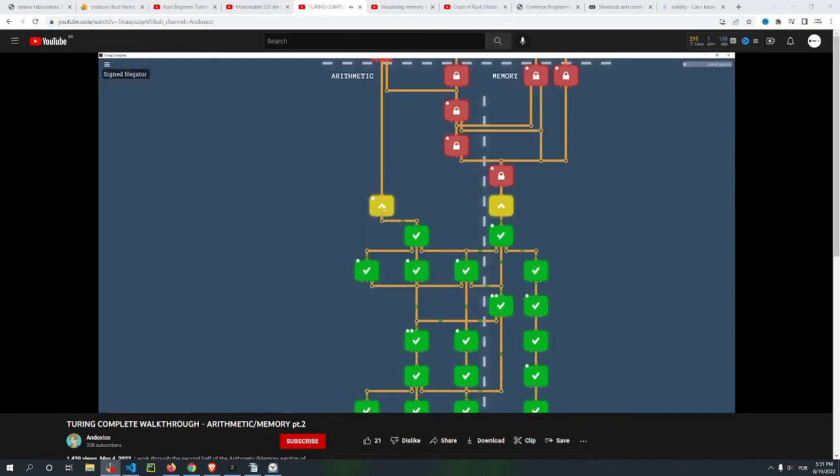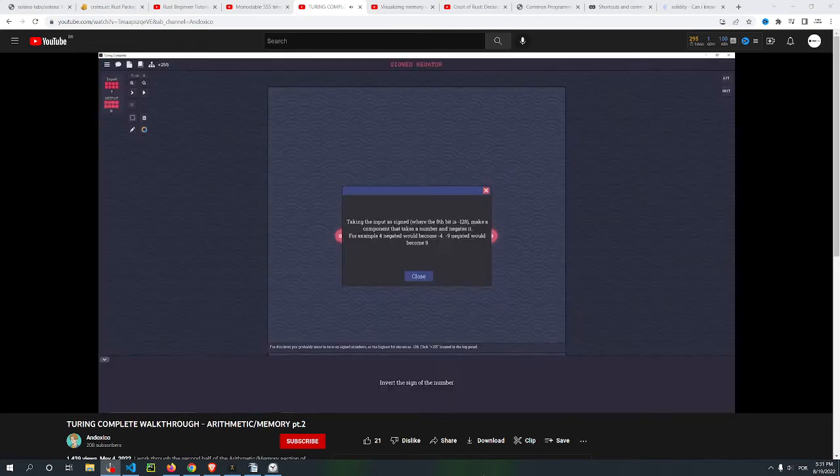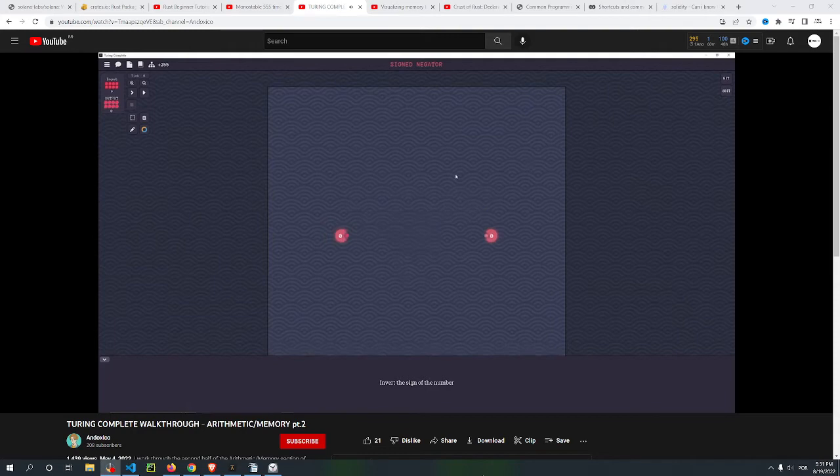All right, let's go into signed negator. Input is signed, blah, blah, blah. Make a component that takes a number and negates it. Okay. So this is actually really easy if you know how to do it. And don't feel bad if you don't understand it. I was talking to someone recently who is completely aware of the logic behind it, just wasn't able to figure out how to make it happen.